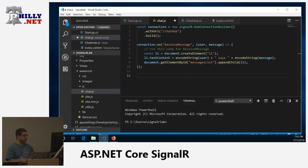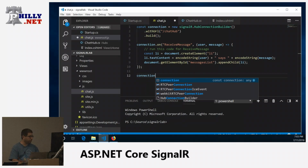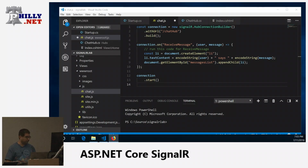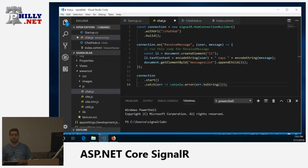What we haven't done yet is we haven't started the connection, and we can do that by once again using the connection object. And I like chaining calls on separate lines. If you don't, it doesn't matter. You can do this all on one line. And I'm just simply saying connection.start, which is quite literally all you have to do. But I'm sure we're all expecting that when this doesn't work, we're going to want to know why. So this is a promise which you can catch just using standard old JavaScript that you're not going to find in IE11, and just throw that out to the console.